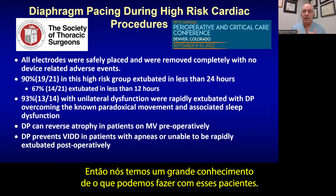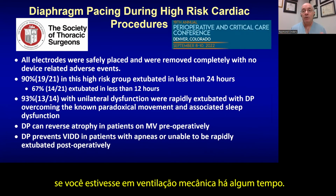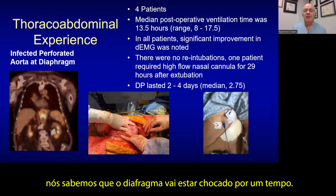So we actually had a great knowledge of what we could do on these patients. We can reverse the atrophy. We can help prevent VIDD if you would have been on a ventilator for a while. Then we looked at a thoracoabdominal, major operation. We cut the diaphragm off the rib cage. We know that diaphragm is going to be stunned for a while.